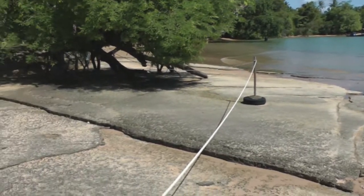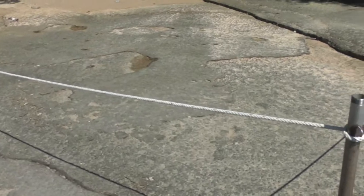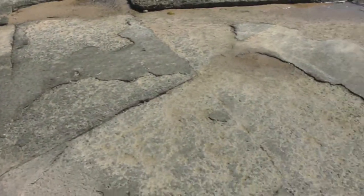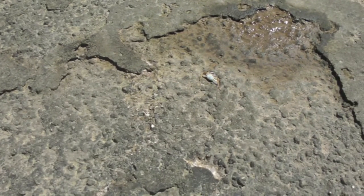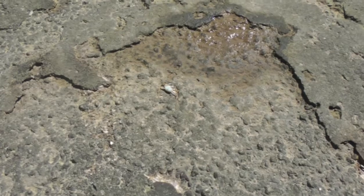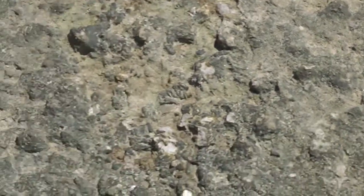And here's a roped off section. I guess there's some nice fossils in there. But what I'm walking on, actually, the rough knobby things you're looking at, those are the remains of fossilized shells. These are all fossilized shells. I'll try to get you some better views.